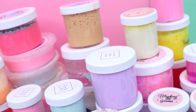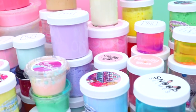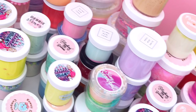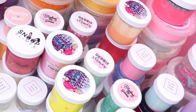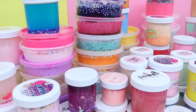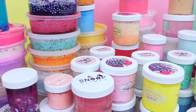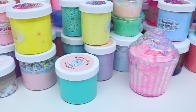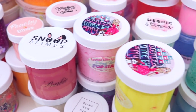A lot of these slimes are quite old and probably expired, and then there's also some slimes that I just know I'm never going to play with again because I didn't like something about them. So I decided I would go through my slime collection and just get rid of anything that I felt like I didn't need in my life anymore. And also I did this because I felt like it meant that I could then buy more slime because I'm making more room for new slimes.